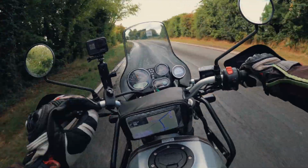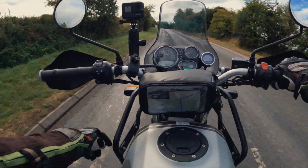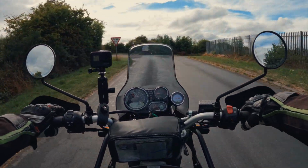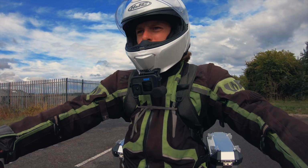Along with that, which again I think is a very cool feature, these bars here. And they've got the emblem Royal Enfield on the side. First of all, they look just quite cool. I think they add a nice feature to the bike, make it look slightly more bulky and substantial.